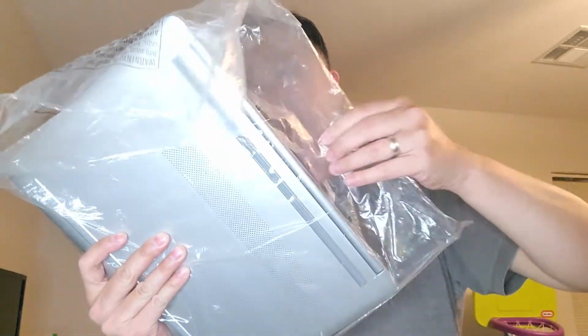Definitely the bubble wrap. They didn't. Good thing I kept my power source, because I don't see a power source. It almost looks like the same way I packed it, so that makes me a little nervous. We'll see. Alright, let's see.